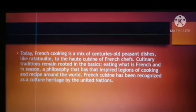Today, French cooking is a mix of centuries-old peasant dishes like ratatouille and the haute cuisine of French chefs. Culinary tradition remains rooted in the basics: eating what is fresh and in season, a philosophy that has inspired legions of cooks and recipes around the world. Here are 10 traditional French ingredients.